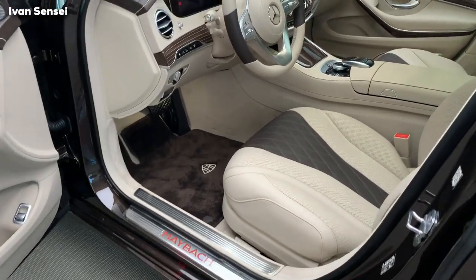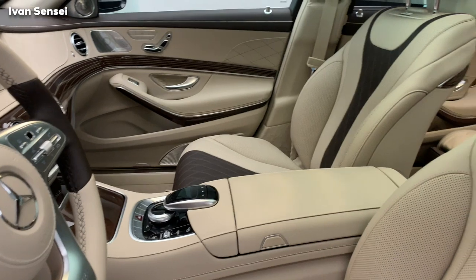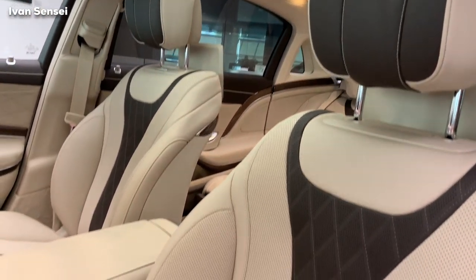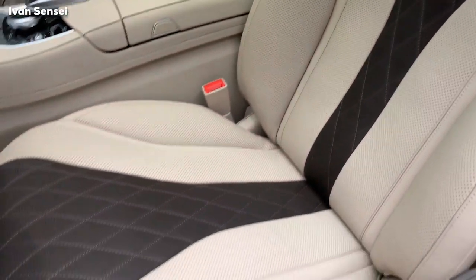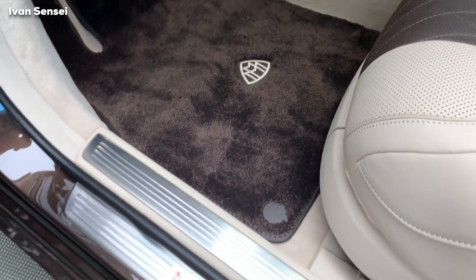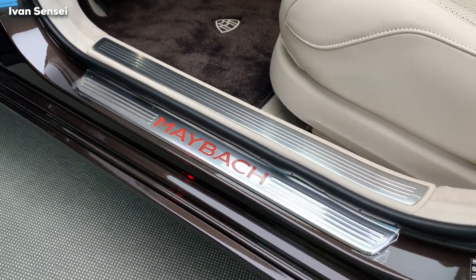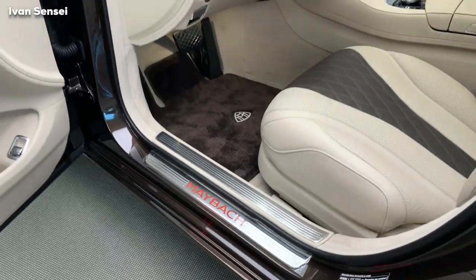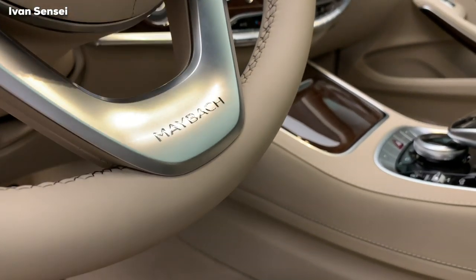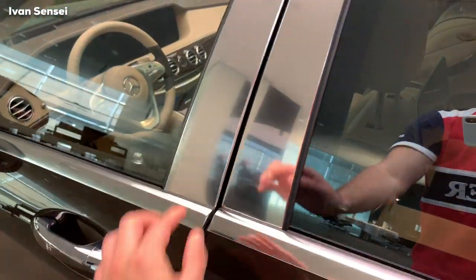You also have the Maybach logo in red in the door trim, and a two-tone interior, as you can see. This is espresso brown and porcelain. Just really, really something special. Maybach logo on the floor mats, and the floor mats are more fluffy. The Maybach logo is in red color. It's very, very special. Now we can take a look at this Maybach logo on the steering wheel. And this is also a two-tone color steering wheel.